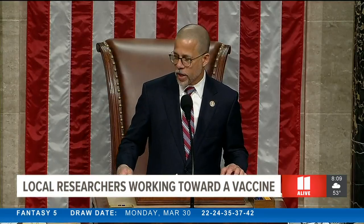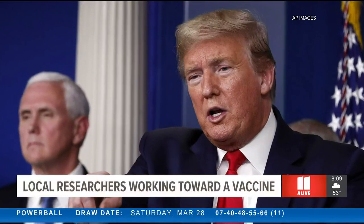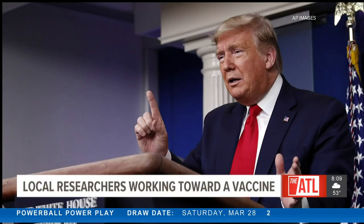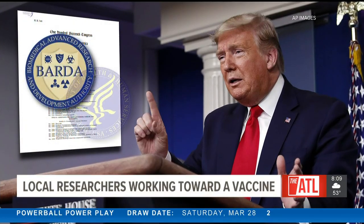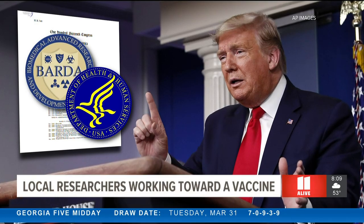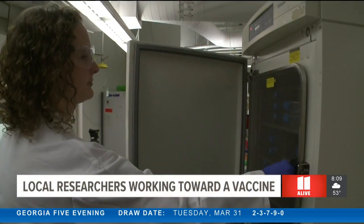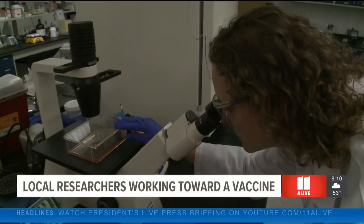Inside the $2.2 trillion coronavirus relief package Congress recently passed and President Donald Trump signed is at least $3.5 billion in funding for BARDA, a U.S. Department of Health and Human Services agency overseeing the manufacturing, production, and purchasing of a COVID-19 vaccine and treatments. Dodd says his Cobb County-based company is being considered for a piece of the funding, which could boost GeoVax's research.